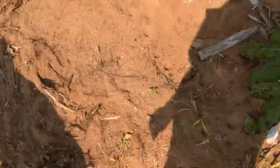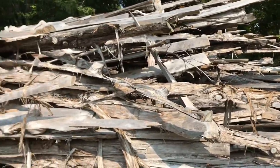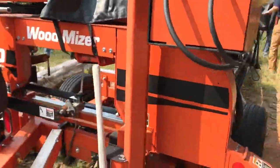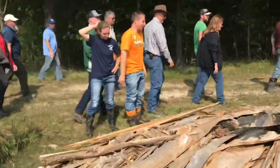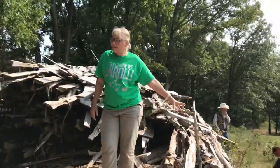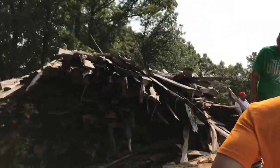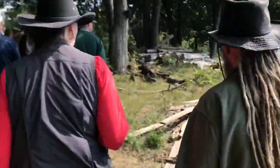What do y'all do with all this? Sell the sawdust. Extra wood for firewood and stuff too. Yeah, I know. That's a lot. And then I took the sawdust and put paths in my garden. Yeah. So I want to make more raised beds for us, and I have a couple of those.